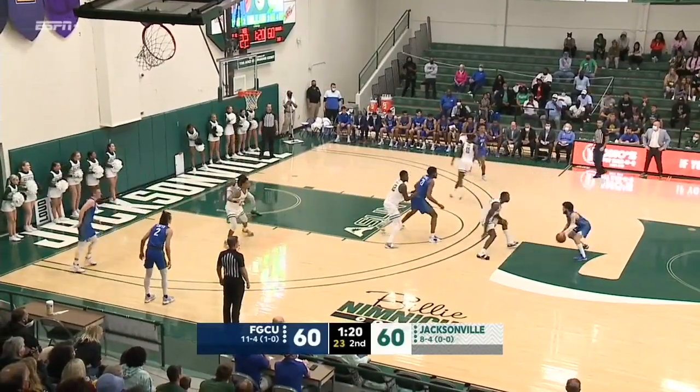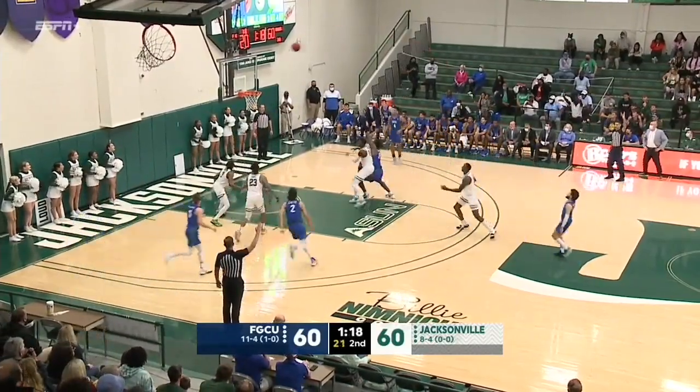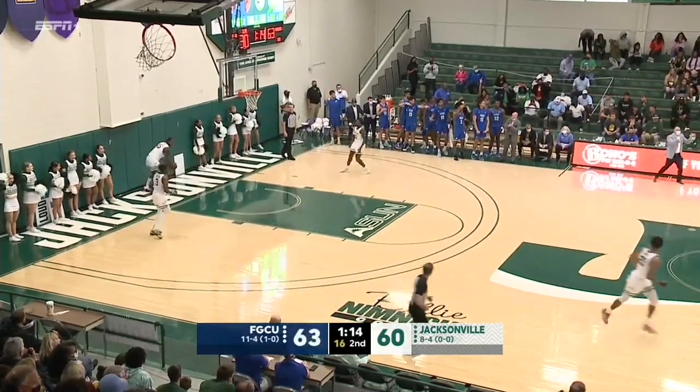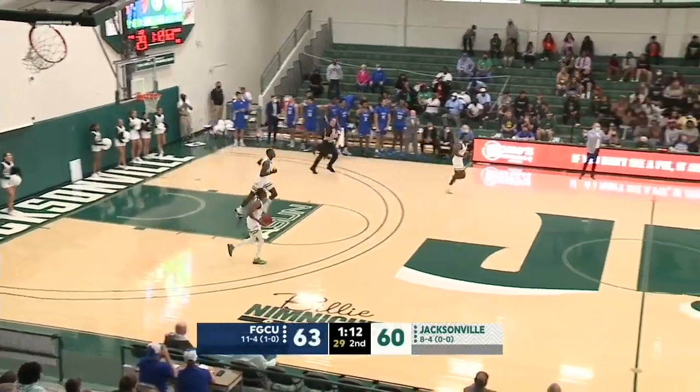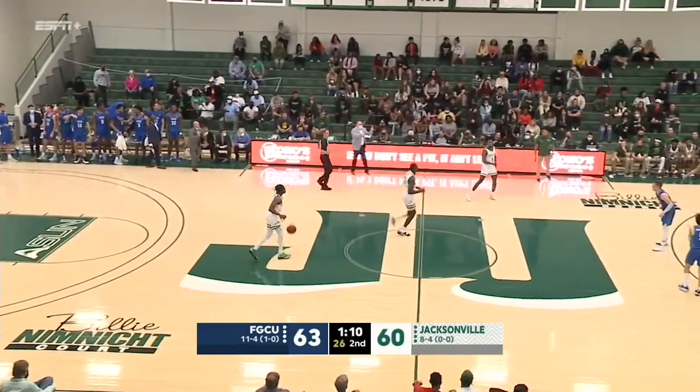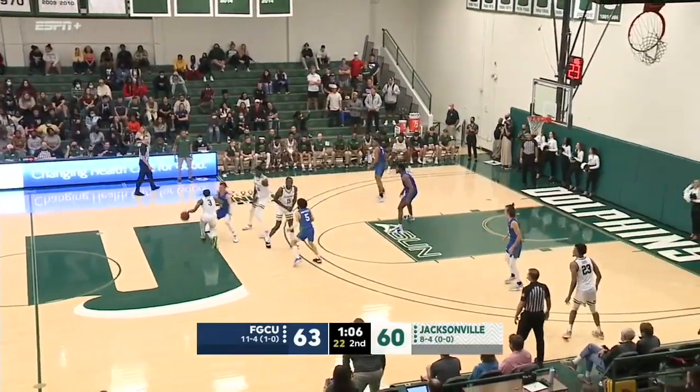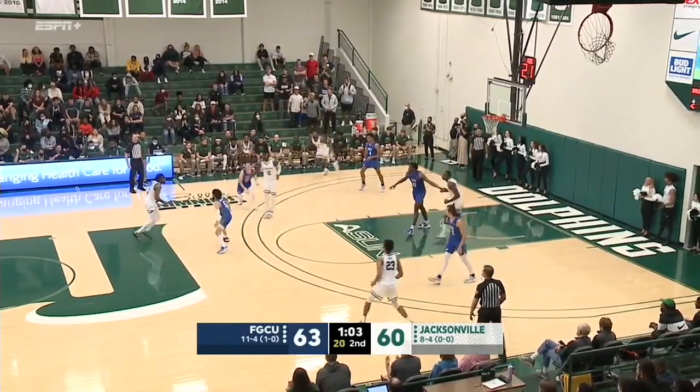Kevion Martin off the screen. Looking at Osifo, pulls the three. Oh, wow! Kevion Martin rattles it in. It's 63-60. The little man does it again, oh. Martin. Oh, man, that guy is really fantastic.